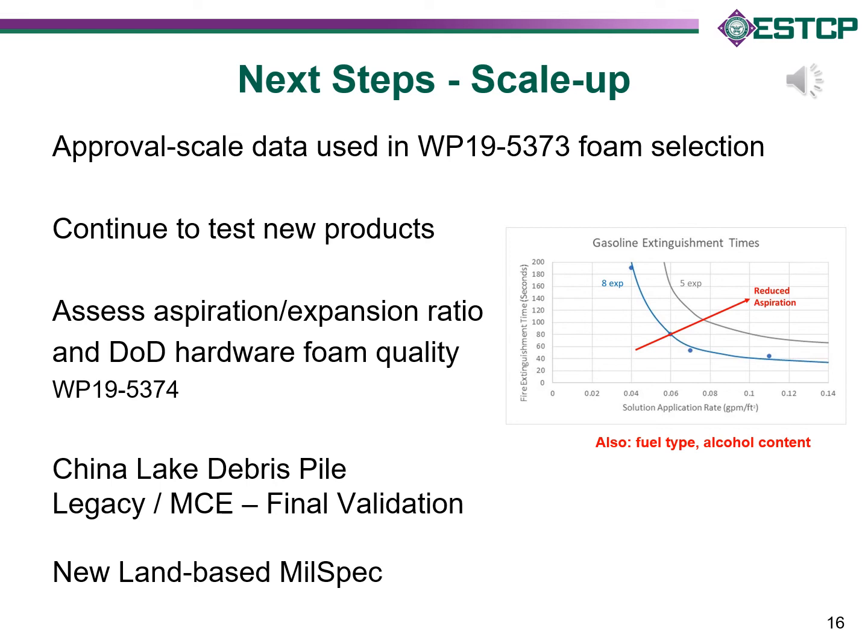We also have a program, WP19 5374, which is going to assess how foam aspiration / expansion ratio affects the capabilities of these products and compare that to what's being produced by typical DoD hardware. To elaborate a little bit more on that, we all know these are mechanical foams and they rely heavily on the foam blanket to put out the fire. The L curves that I've shown off to the right-hand side there, the blue line on the L curve was the one we developed for the spec test and has expansions on the order of about 8 to 9. And as the expansion ratio / aspiration is reduced, that L curve is going to shift to the right up that red arrow line, and we're going to determine how far it shifts as a function of foam quality. So we'll develop a series of curves as a function of foam quality for the various products that we're looking at to date.